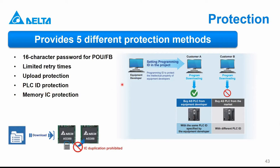Here you can see an example. You set an ID for the PLC program and the PLC hardware. So you have a program and you have a PLC, and they have a unique code. If they do not match, then it is not possible to download this program from the software to the PLC hardware. So let's say you have a program and the PLC, but you get another PLC from another place. Then it is not possible to download this program to that PLC. So it also allows you to provide PLCs to your customer, and you will be sure that the PLC was bought from you.